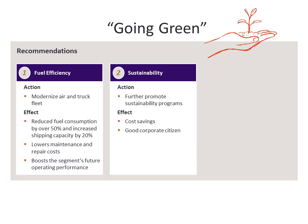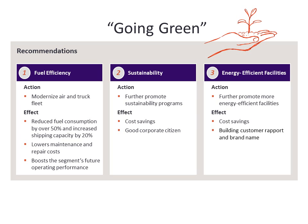Third, further promote more energy-efficient facilities using, for example, solar power. These are already in use at distribution hubs in California and Germany. The concept should be adapted and expanded to already existing in-plant hubs and distribution centers.